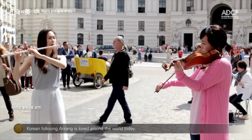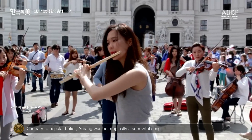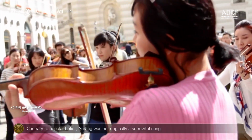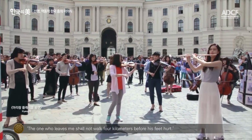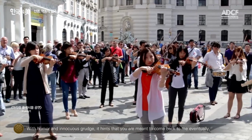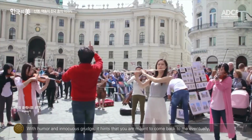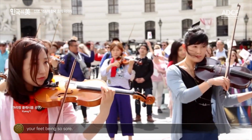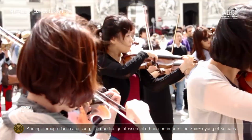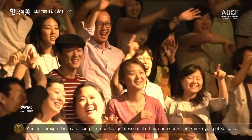Korean folk song Arirang is loved around the world today. Contrary to popular belief, Arirang was not originally a sorrowful song. The one who leaves me shall not walk four kilometers before his feet hurt. With humor and innocuous grudge, it hints that you are meant to come back to me eventually, your feet being so sore. Arirang, through dance and song, embodies quintessential ethnic sentiments and Shinmyeong of Koreans.